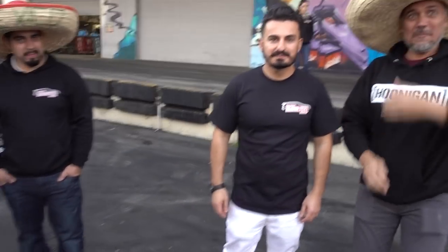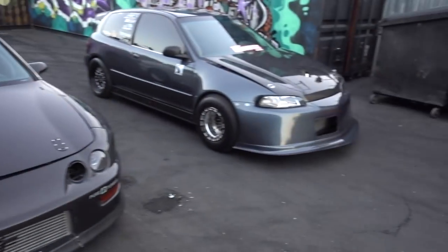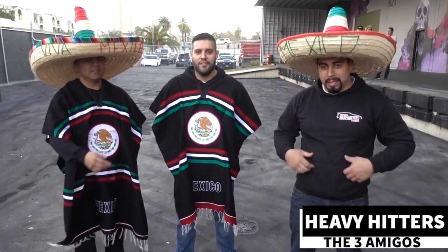So what car? Do you own any of these? No, I just program them, but these guys are the owners. Are you guys a crew or what is this? What's your crew? Heavy heaters. All right, what's up? From Rosarito? Did you bring these cars up from Mexico? Yep. It's like one of those videos where it's racing in the streets of Mexico. I thought they were just kidding.